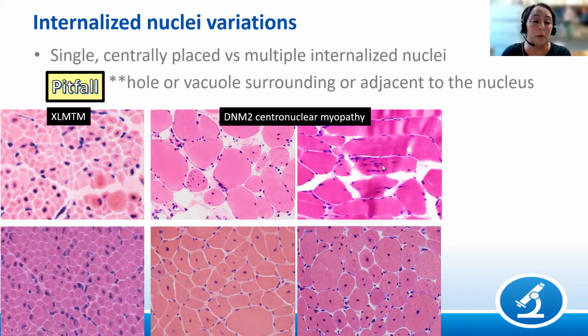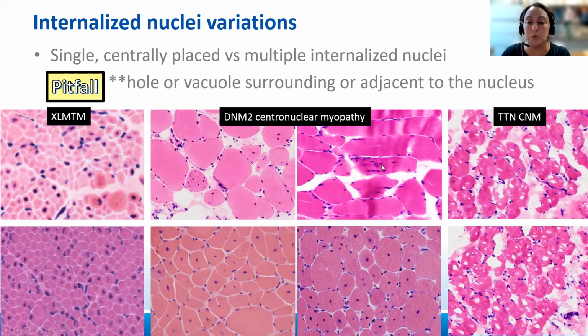One pitfall that we've seen is that you can actually have vacuoles surrounding or adjacent to a nucleus. This is a case of a TTN centronuclear myopathy, or Titan-related centronuclear myopathy. Because of the freeze artifact that occurred in this case, you see these big holes here, but this really dark staining is actually nuclei. So the nuclei can be present adjacent to the vacuoles or within the vacuoles. Sometimes a paraffin section can be really helpful, if this is the case you're presented with, to show that there really are internalized or centrally placed nuclei.